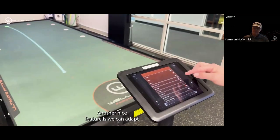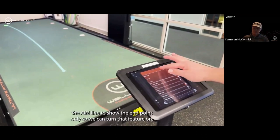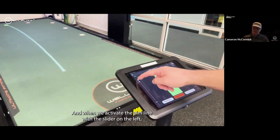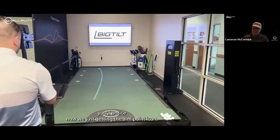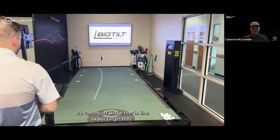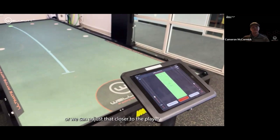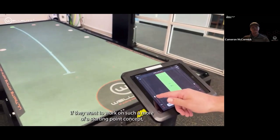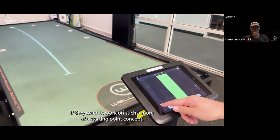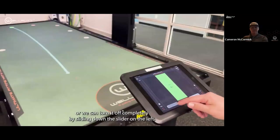Another nice feature is we can adapt the aim line to show the aim point only, so we can turn that feature on. And when we activate the aim line with the slider on the left, you'll notice now we just get an aim point icon. We can adjust that either in line to our target hole, or we can adjust that closer to the player if they want to work on more of a starting point concept. Or we can turn it off completely by sliding down the slider on the left.